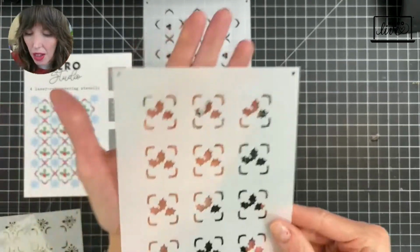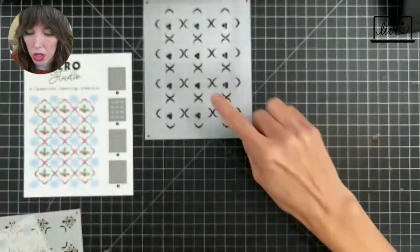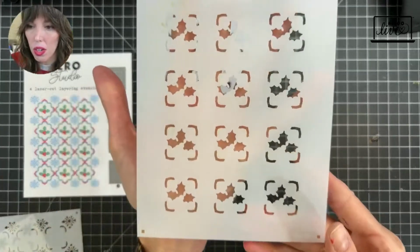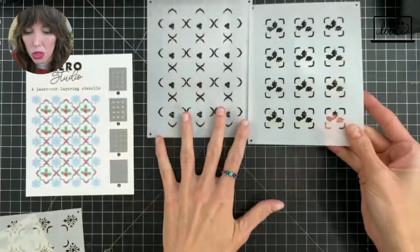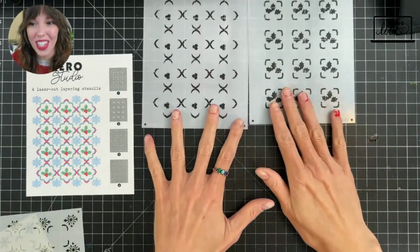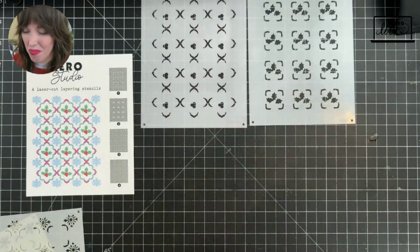And then we have the number 2. So this one does the berries. Typically you do this one red. And then this one is the leaves, so you would do this green, but there are no hard rules with colors, which I love. You could change it up.